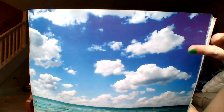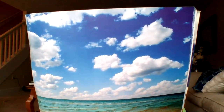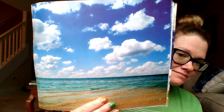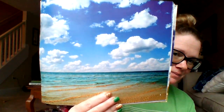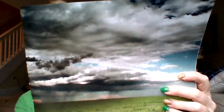Clouds form when warm air rises and cools. Tiny water droplets stick to dust and other particles in the air to make clouds. Where are we here in the picture? Does this give you a clue? Sure is beautiful. Ooh. What do you think is about to happen in this picture? What is this back here? Do you know what that is? That's rain. You can see rain in the distance.